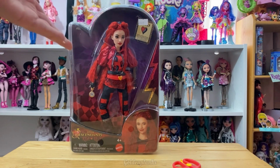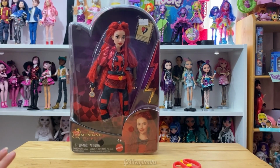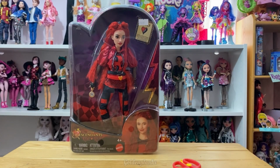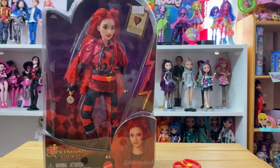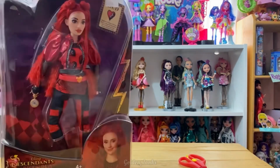Right now we have the gorgeous Princess Red of Wonderland, daughter of the Queen of Hearts. Last time I opened Bridget over there, and as I said back then, I hadn't watched the movie yet, but since then I have. I had a moment of opportunity to get Disney Plus, so we watched all of the Descendants movies, including Rise of Red. So now I have officially watched Rise of Red, and I have many thoughts, some positive, some negative, but honestly, let's just start with the review.